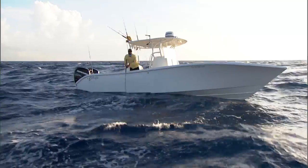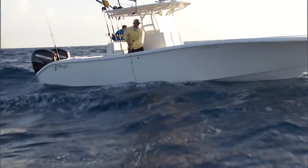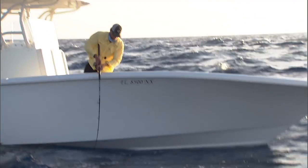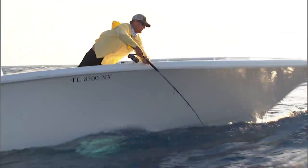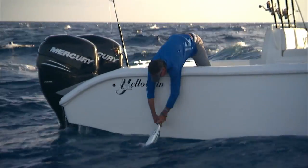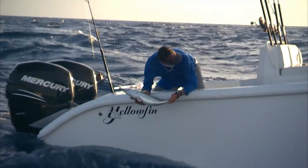Where are you at, Scott? I'm kind of under the boat. I have my fish on a bait. I'm getting ready to bring mine in the boat. All right, mine's like around you, so stay on the surface. I'm out of the water. What you got going on? You good? I got a little one here. I'm gonna let him go. Throw that scoop out.